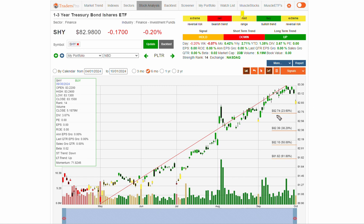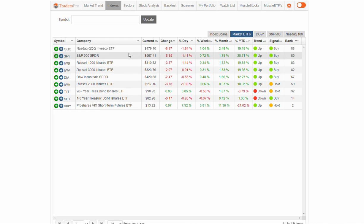And remember that inside of this upper range, we can get some volatility, some range-bound price activity, ultimately still in an overall uptrend, but just having this amount of volatility on. And this is SHY, the short-term bond market.